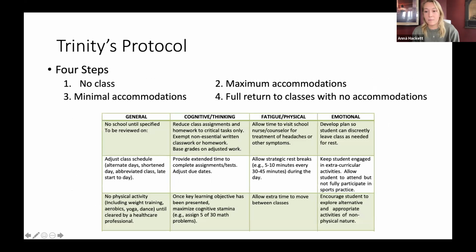So at Trinity, the protocol has 4 steps. It begins with no class, followed by maximum accommodations, minimal accommodations, and a full return to classes with no accommodations. Every faculty member, upon a student's diagnosis of concussion, should be given a chart of suggested accommodations. These are categorized by general, cognitive, physical, or emotional deficits seen by the student. So this can be seen on this slide here.